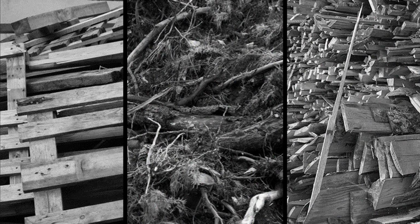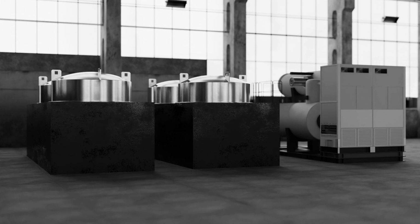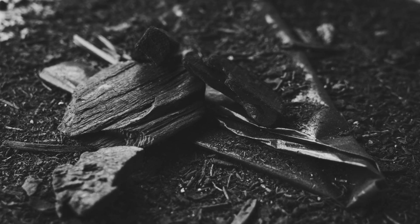As I mentioned earlier, we are at Carbonauten. We prevent biomass waste from rotting. This means also wood stocks and waste wood with nails and screws. And we do it with our pyrolytic carbonization technology. And the very special thing about it is that it has no rotating parts. So we really can use problematic biomass waste in our factory and produce CO2 storing biochar.